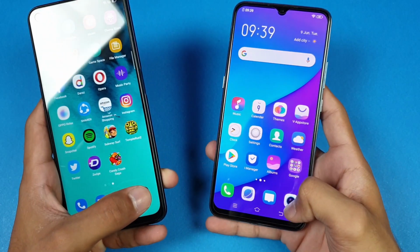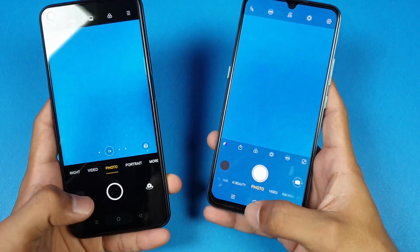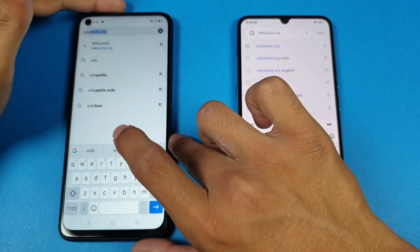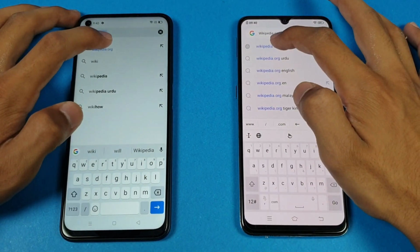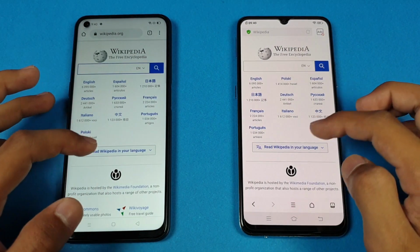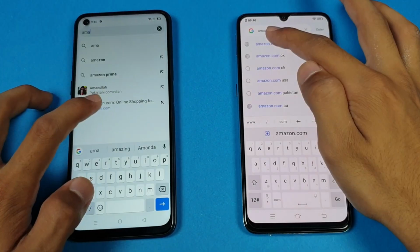Lastly, I'm launching the cameras on both phones. Here we go, and it's about the same on both phones, no difference there. Let's see the internet browsing speed. I'm using the default Vivo internet browser on the Vivo S1 versus Google Chrome on the Oppo A52, and the first website we have is wikipedia.org like always, and that is a little bit faster on the Oppo A52. Let's see the scrolling, it feels very smooth on both phones. Now let's see Amazon shopping.